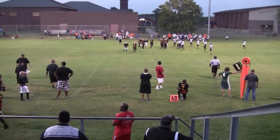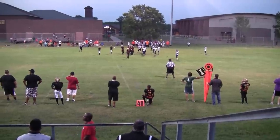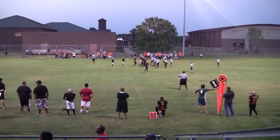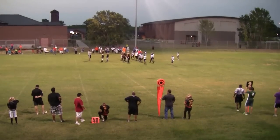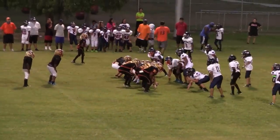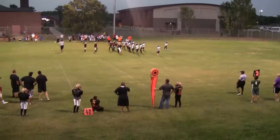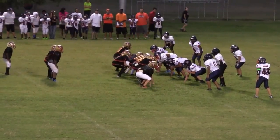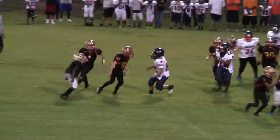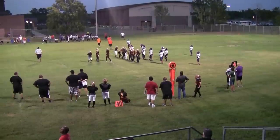There's 2 minutes left in the game. Looks like the Lions recovered the fumble. So it's going to be Lions ball on the Bears 36. Second down. Second and six on the Bears 31. Third down. Third and four on the Bears 30. Fourth down. Bears call the timeout to stop the clock. Fourth and six on the Bears 36.